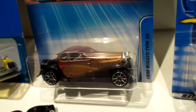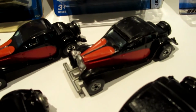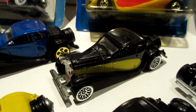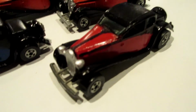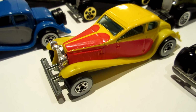It came out in different colors, and I'm going to show you right there. A dark orange with black fenders and black roof. A yellow, a black, a blue, a white one. This one's in bad condition. This one is definitely better. And these three are the customs. So a red one, a dark blue, a light blue, and we're coming back with the regular cars.